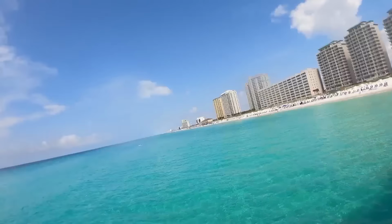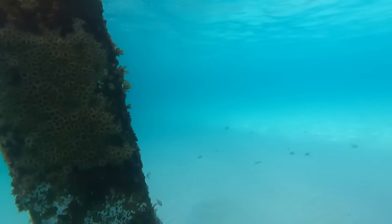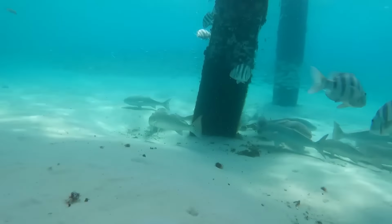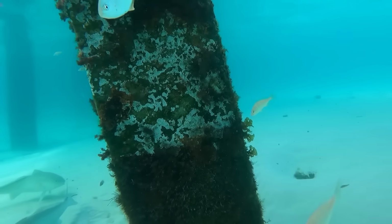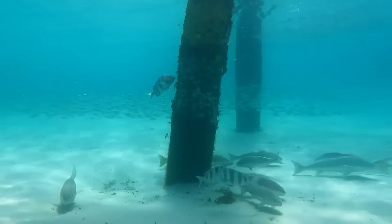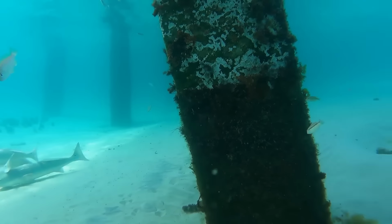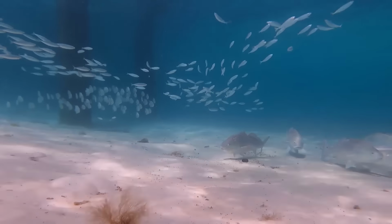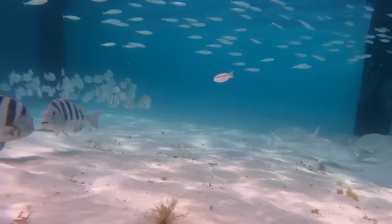I am gonna drop on the end of the pier here in a minute. And the end of the pier was not quite as clear, but there were still plenty of fish out on the end of the pier, as you will see. Just an incredible amount of fish around these pilings. I mean, this right here almost looks like I'm filming in an aquarium. It is amazing. Now, this is the end of the pier. Little bit darker water, but there was a lot of fish out there.